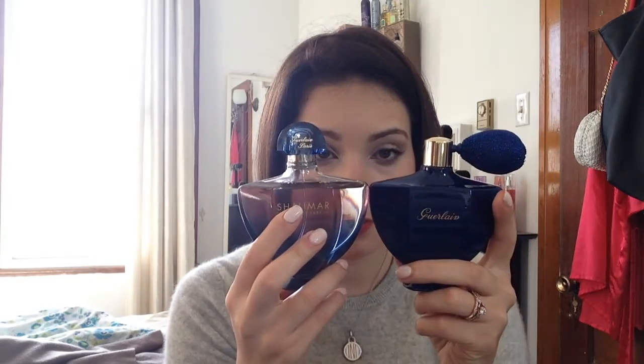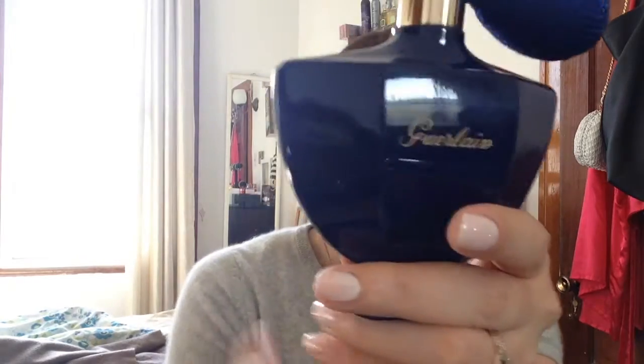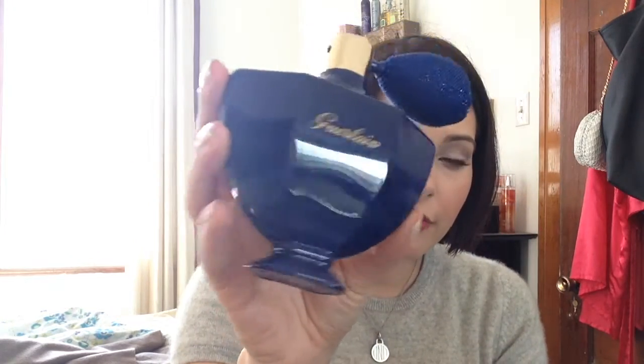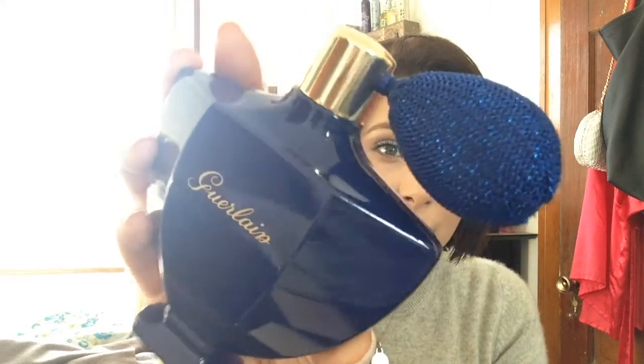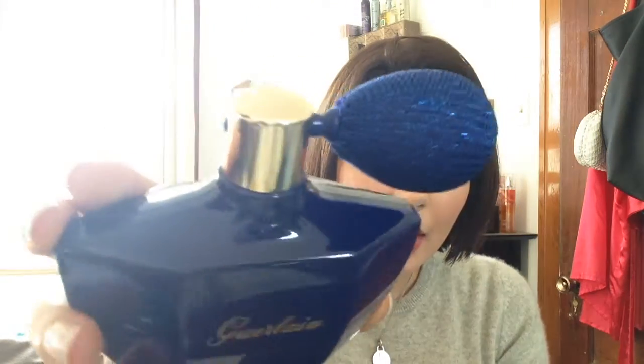You can say that the bottles are identical, with the eau de parfum and the shimmer. And this is a really beautiful cerulean blue, a very deep blue, with the perfume puff. It has a bit of glitter woven through it. It's gold and blue, and it's luscious. It's gorgeous. I really could not walk past it. And it smells exactly like this, so the fragrance remains unaltered.